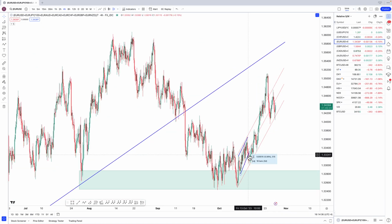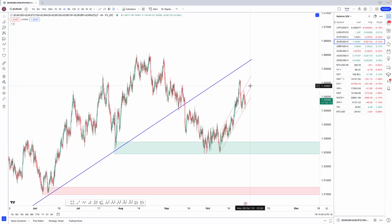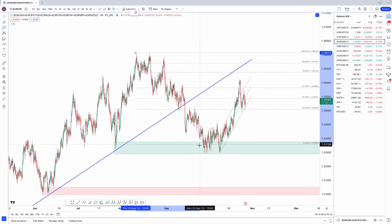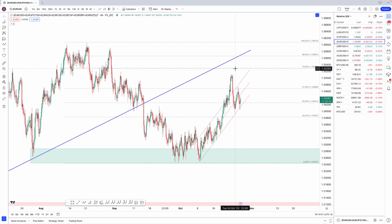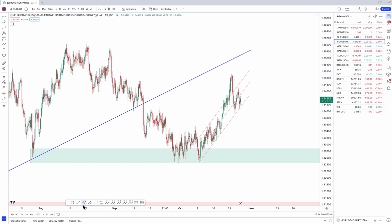So we bounced out of support and we went a lot higher than I thought we would. Now, if I throw some Fibonacci levels on this decline, we've brushed through the 61.8% level. We have not quite reached the 78.6% Fibonacci retracement level. It's possible that the rally in the euro is done.